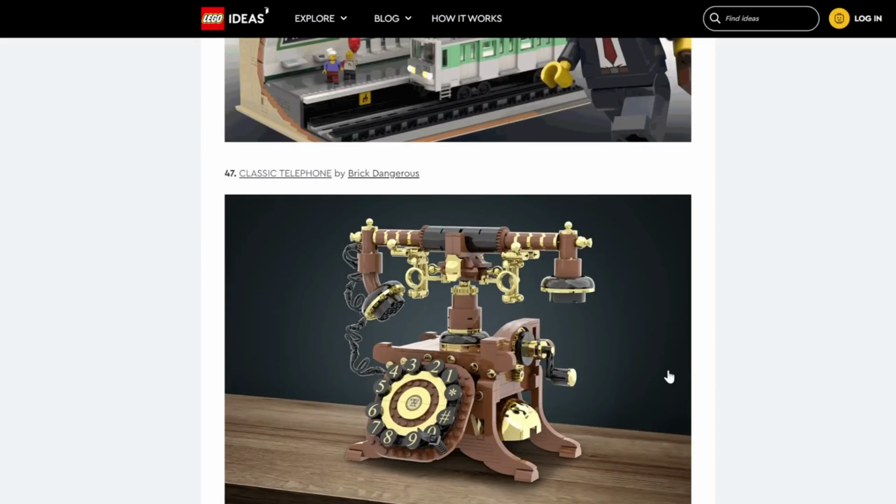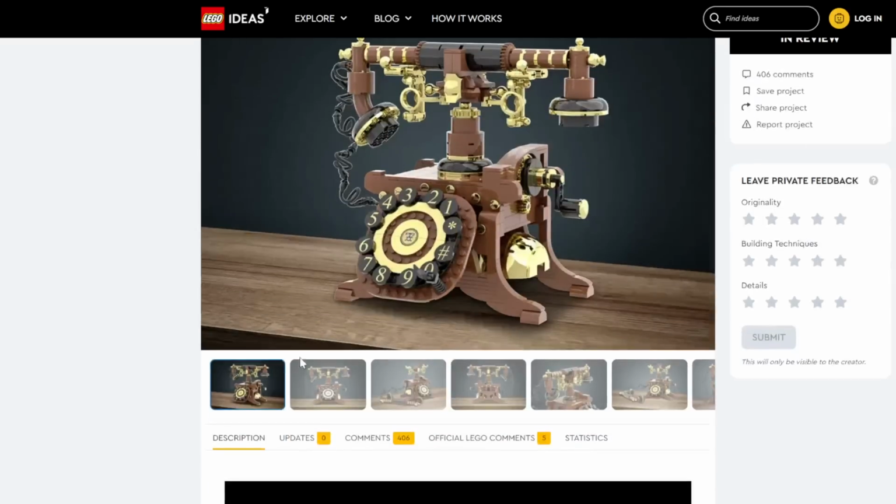Then we have the classic telephone. Okay, this has some chance of being made because it's kind of like the Polaroid, where it's this nostalgic object built in Lego form, which it seems like Lego is really liking. You know, we're getting a Pac-Man arcade machine. We got the NES. We got the Atari. So yeah, this classic telephone, I think might need a little bit more of a function. Let me just double check the functions here.